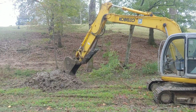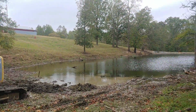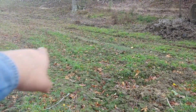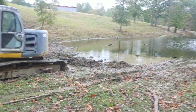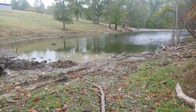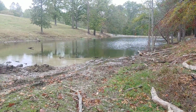What's going on, everybody? We are doing a little last minute pond clean out for us orangutan here. I got to come down a couple feet all the way back through here. I think we're going to stop it somewhere right across here. But this is what we are doing. It's only just 3 foot of silt or so in here. Not horrible, but it's bad enough.